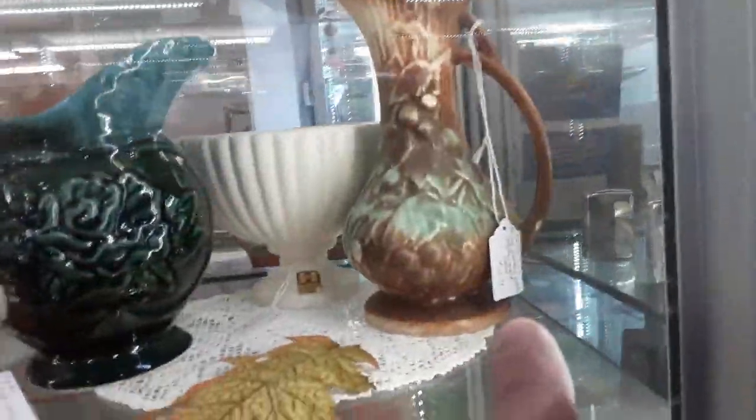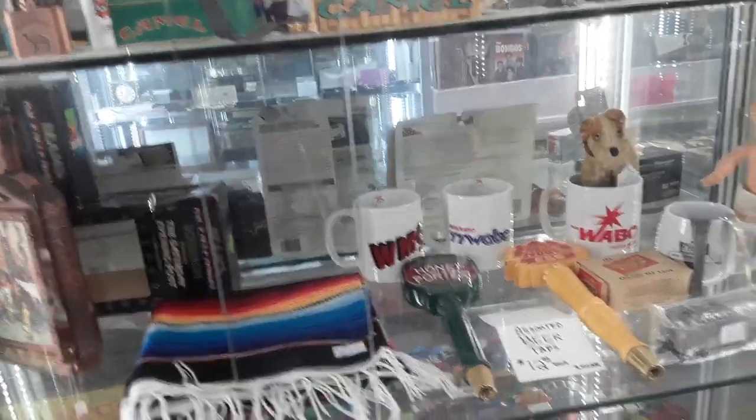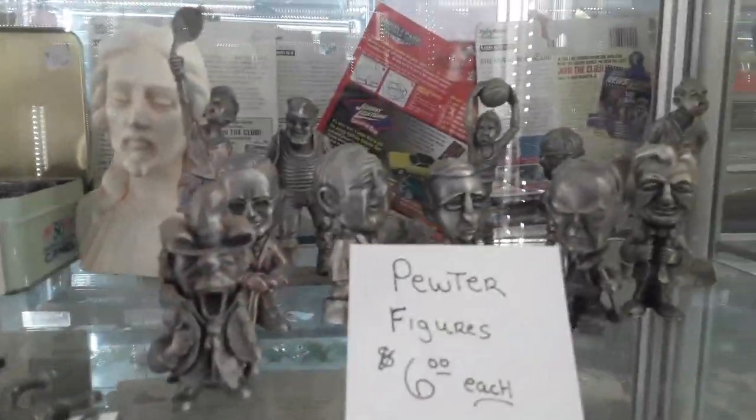Okay, that's Roseville, right? Damn it, McCoy. I used to mess with a lot of pottery, but I haven't in a long time. These pewter figures. It's a nice wedding in Davis. That's not a bad price either. For the belt? No, that's not bad. Not for if you want it.